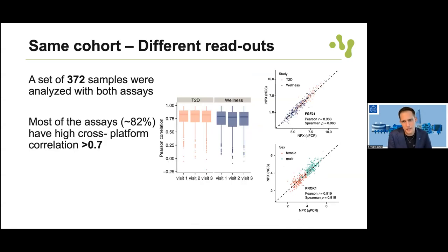Interestingly, we could also do, similar to what Stefan presented, some correlation analysis to see how big the cross-platform correlation was. And we could see that most of the assays, the majority of them, had really high cross-platform correlation across all visits. And we also included a type 2 diabetes arm of this study. So we actually added some perturbed patients, but that's another story. I won't get into that at this time. You can see here, for example, you have the MPX values on the next gen sequencing, so the Olink Explore on the y-axis, and the MPX from the qPCR, and all samples analyzed with both assays line up really nicely with a Pearson R of 0.96.